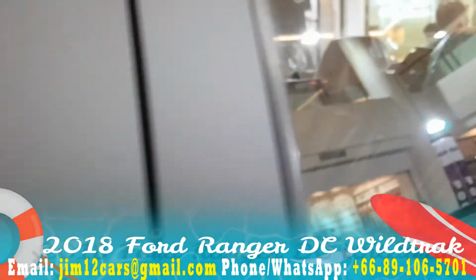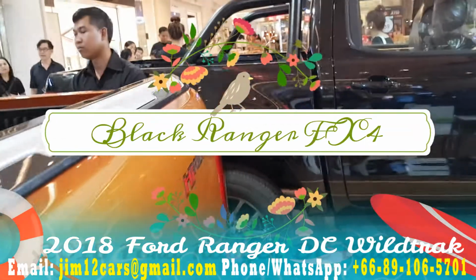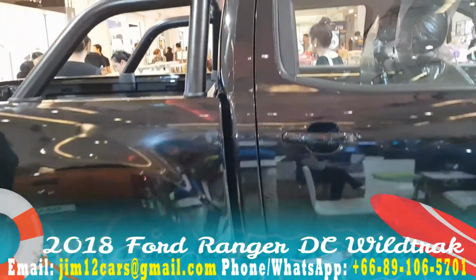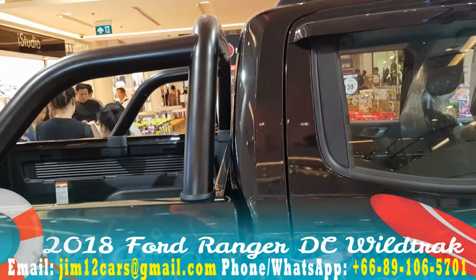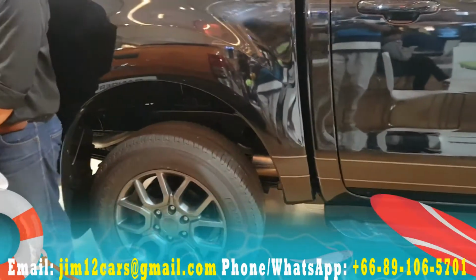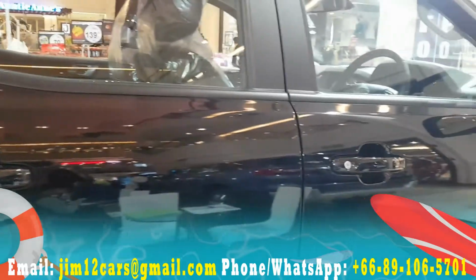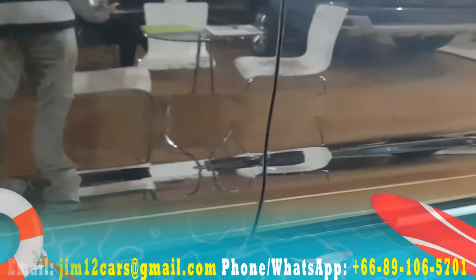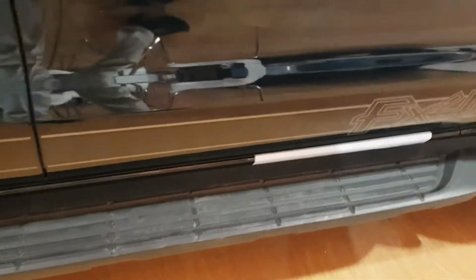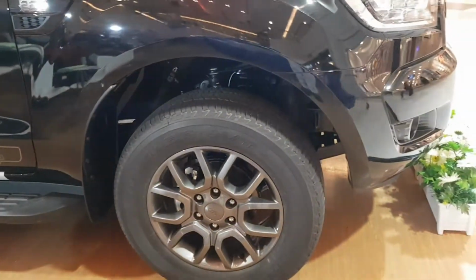Let's take a look at a one FX4 in black. There we go. See an FX4. Distinctive rims. And there we go. Very nice. And very pronounced 2.2 6-speed auto, like the other one. Beautiful rims.